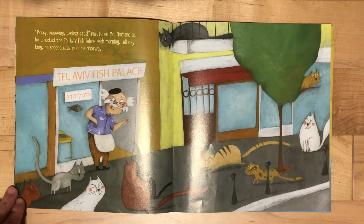Messy, meowing, useless cats, muttered Mr. Modiano as he unlocked the Tel Aviv fish palace each morning. All day long he shooed cats from his doorway.